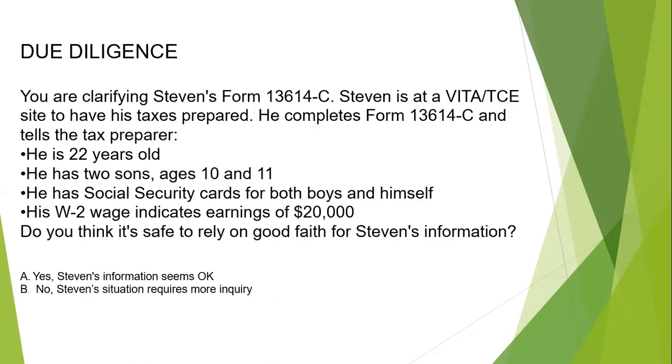Now, then due diligence. I'm going to ask you a question here. If you are clarifying, this is a young man named Stephen, and Stephen has a 13614-C, the intake form. Stephen is at one of your sites to have his taxes prepared. He's completed the form and he tells the taxpayer, preparer, that he is 22 years old. He has two sons that are ages 10 and 11. Now, mind you, he's 22. He has Social Security cards for both the boys and himself. His W-2 wage indicates earnings of $20,000. Now, do you think that it's safe to rely on the good faith for Stephen's information?